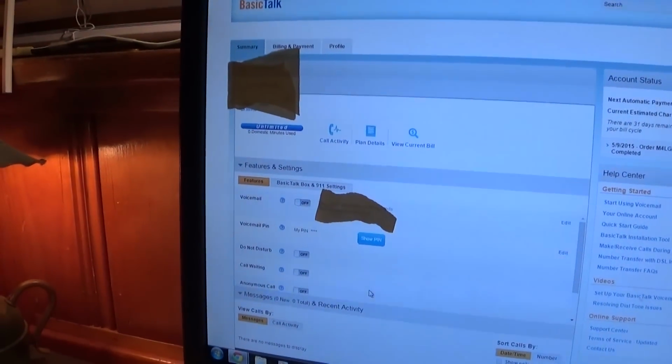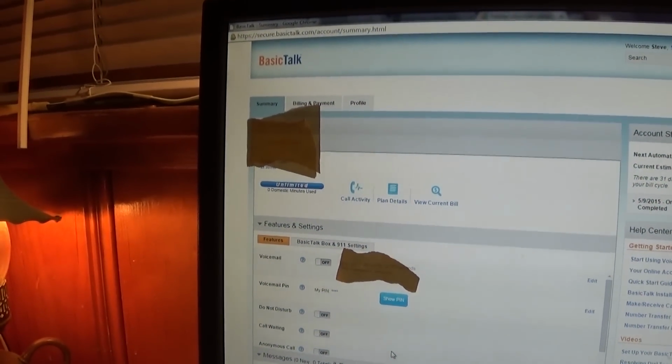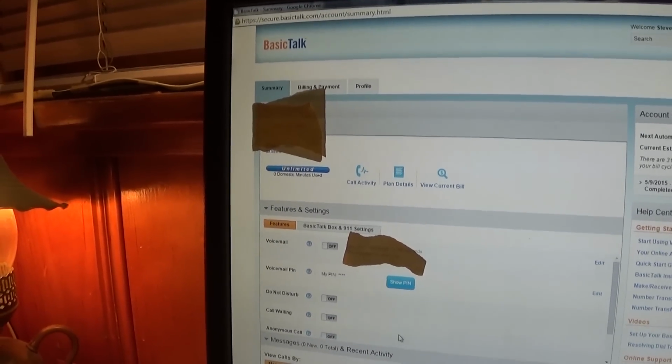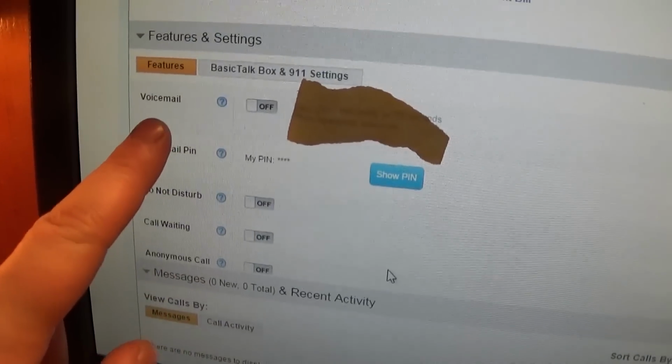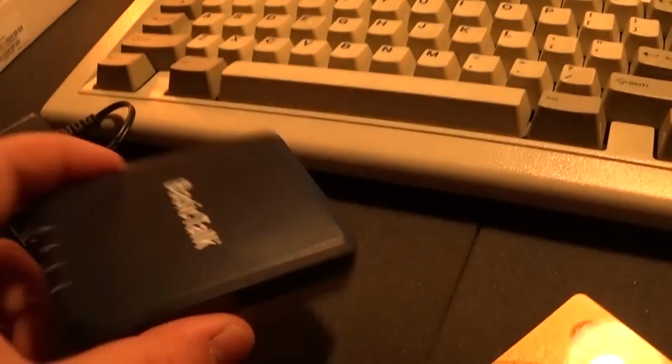I obviously couldn't show you the part where you're putting in all your personal info, but I can show you the account summary. This is where you manage pretty much all of the features and things that are related to your BasicTalk phone service. You can turn voicemail on and off, which is nice, so that you can set it up like a traditional landline.